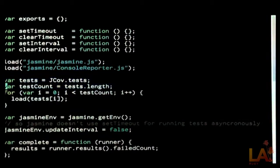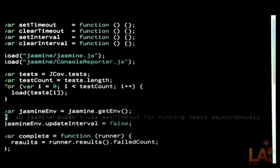Doug? Yeah. Asynchronously is spelled with an H. What? Ah, you're right. Okay. Where? C. No, that's wrong. Warmer. There. Yay.